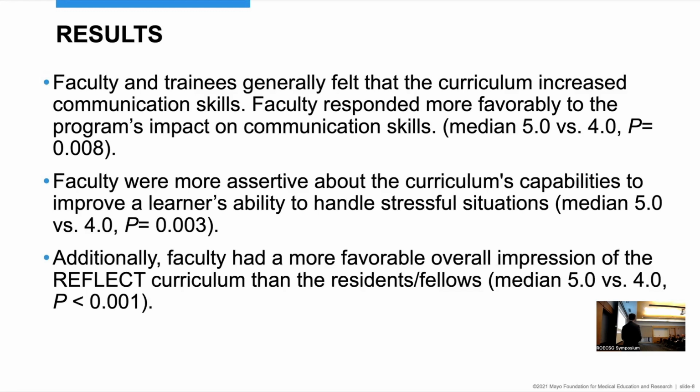Additionally, faculty had a more favorable overall impression of the Reflect curriculum than the residents and fellows, with a median score of 5 versus 4, also statistically significant.